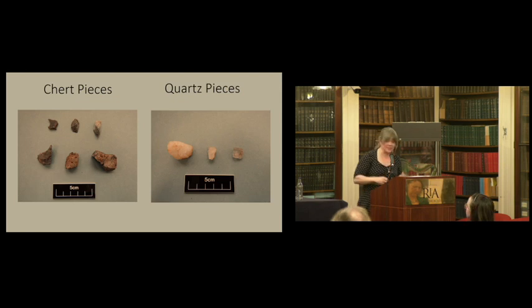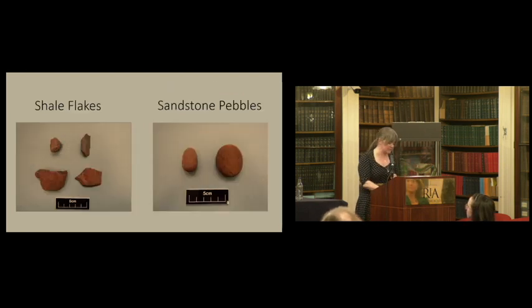So what did we find on this site? We found some chert pieces. We found some quartz pieces. We found a few shale flakes. And we found some lovely sandstone pebbles. Just to explain why these things were important, we're in a primarily limestone landscape. These sandstone pebbles and shale flakes aren't local to the area at all. So they have been brought in, and they're obviously part of some sort of tools that the people were using.